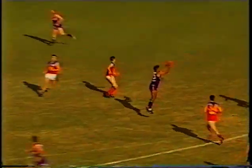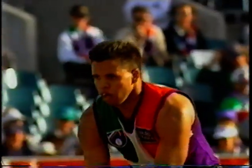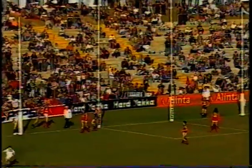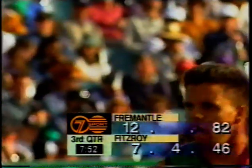And chips beautifully to Durkay. This is when they are dangerous, when they start doing this and using that skill to Abraham. And Abraham will kick if he takes that opportunity to kick from 50 metres. He's into a slight breeze, and there haven't been too many kicked today from 50 down this end. It's been maiden team play. And he just goes for that bit extra and just hoiks it a bit, but made it easy. What a wonderful kick. And 12-10-82 now, Fremantle. Fitzroy 7-4-46.